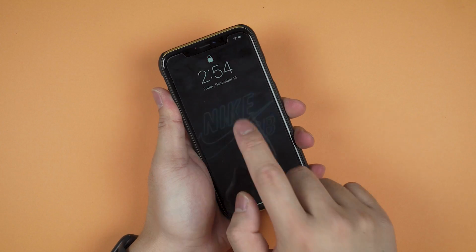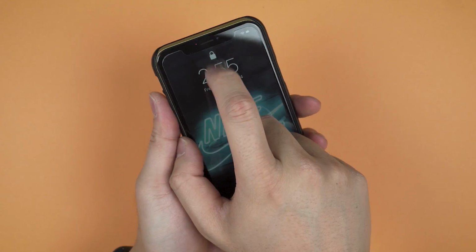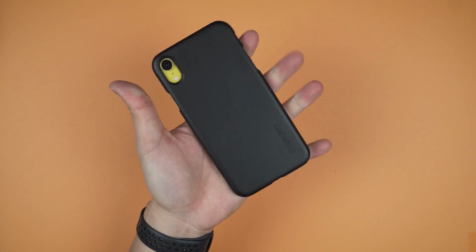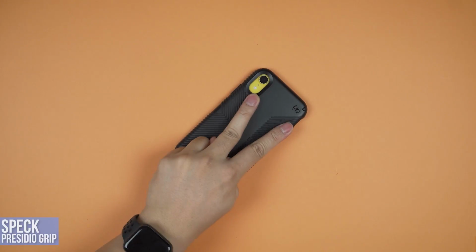A slight lip around the front, but again, don't expect it to save your phone from high drops. I do recommend you pair it with a screen protector though, like the impact one from RhinoShield. Overall, it just feels great to hold and is the perfect option for the minimalists out there. But if you're super serious about never dropping your phone, the Spec Presidio Grip is my best grippy case.